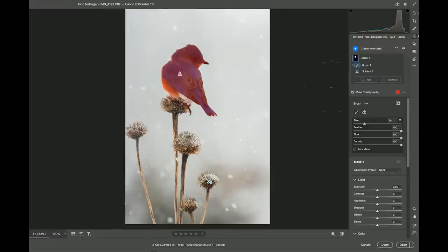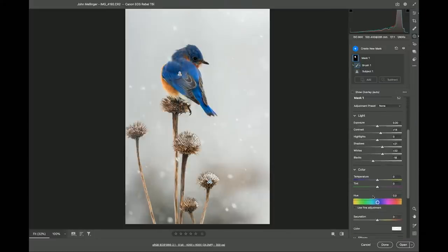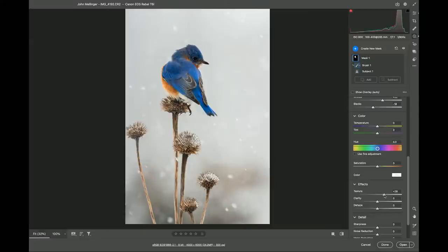All right, now that I have it selected, you see the red tint is over the bird. Now I can go and move sliders. So I would probably go to shadows and open that up a little bit. Maybe add some contrast, a little bit of whites, a little bit of blacks, which is just adding more contrast, by the way. And then I'm going to bring out detail. So I'm going to go texture, a little bit of clarity, and let me see what dehaze does.